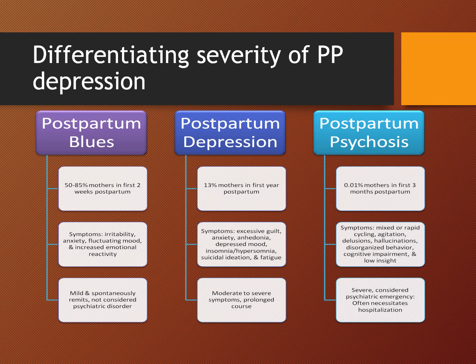Symptoms can be moderate to severe, and they can last for a very, very long time. So, mom can be diagnosed in that first year, but that doesn't mean that it'll go away within a year. She could be diagnosed with it when the baby's 6 months old, and she might be treated for postpartum depression for years. You're not going to change it from postpartum to just depression because it was diagnosed during the postpartum period.